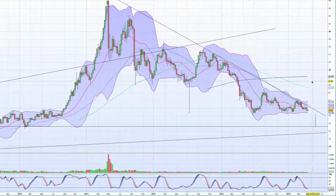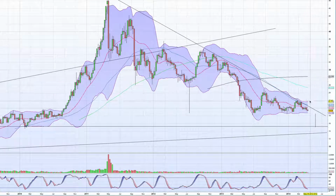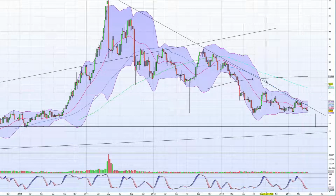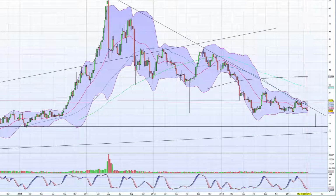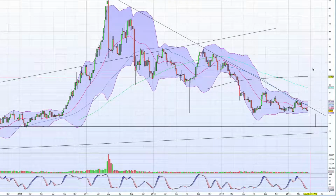The Bollinger Bands start to expand again, and we will be hopefully heading up in this direction. And if that's the case, we can overcome this long-term resistance line that we have, and hopefully once we come above that, then we have broken this downtrend, and hopefully continue to go higher from here.